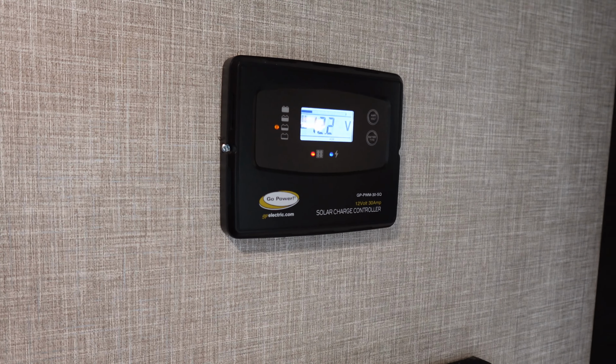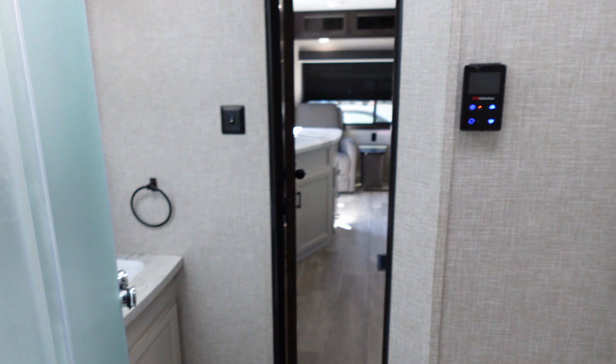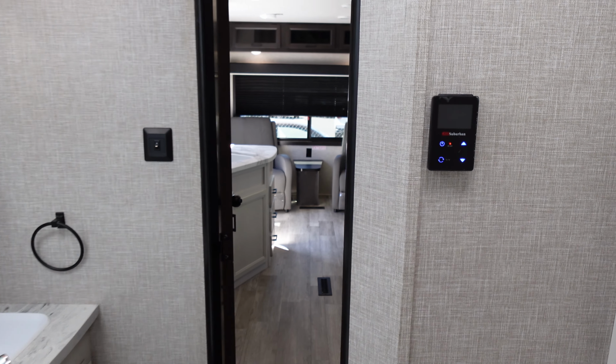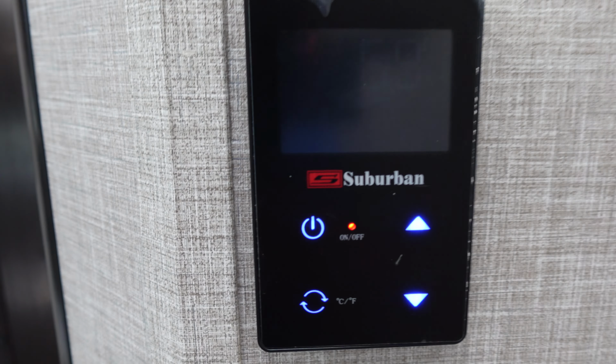There's your solar controller. This unit is equipped with solar. Just really a great floor plan, you know, front to back. There's your on-demand hot water system. Beats the old days. You always have hot water basically with the new system.